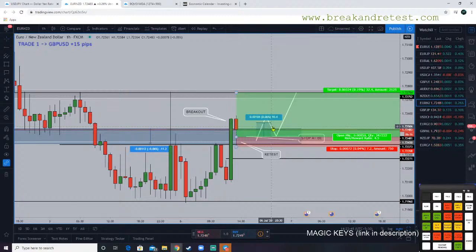For the retest, do you wait for the 1 hour candle to close or just touch the zone? I don't wait for candles to close. I just wait for the touch and I enter.